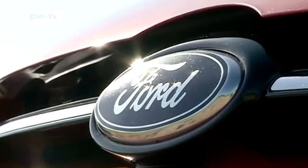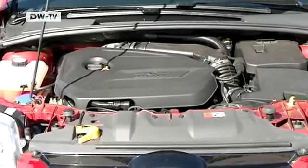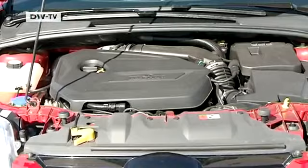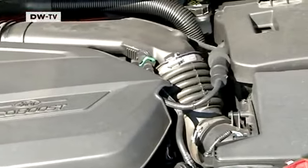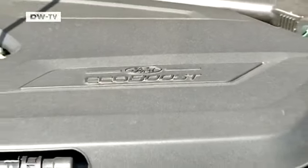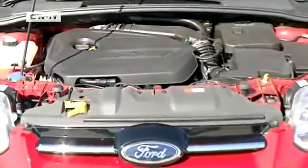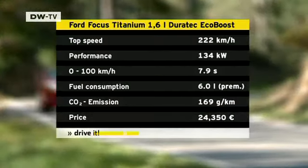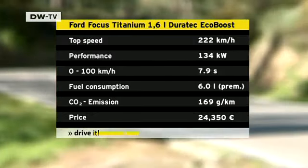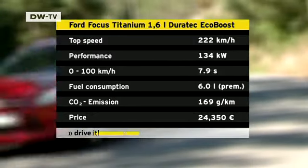Ford is planning to sell around 60,000 Focuses in Germany alone this year. That would make the car the most popular of the company's models in that country. We tested the most powerful gasoline version, the 1.6-liter EcoBoost with 134 kilowatts. This model is standard fitted with automatic start-stop. It makes the dash to 100 kilometers per hour in 7.9 seconds. Top speed is 222 kilometers per hour.